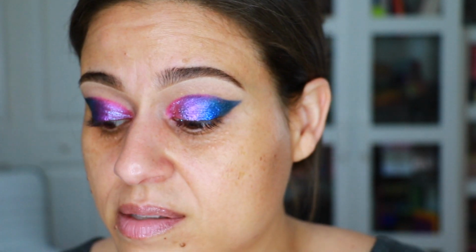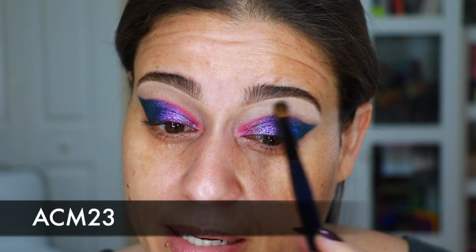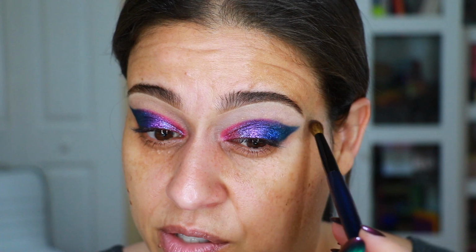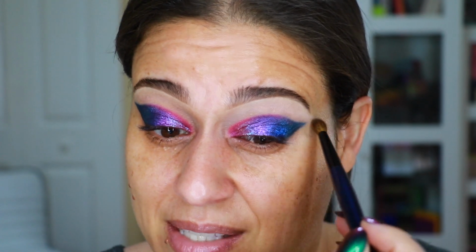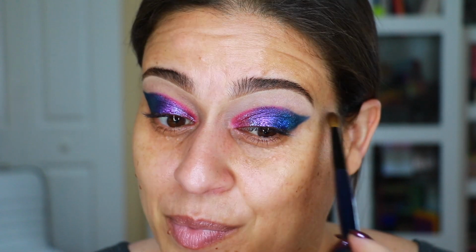I forgot one small step, and that is that since I have a lot of discoloration on my eyelid, I like to apply the bone color shade above all that work that I did. I'm applying it all the way to my eyebrows, and this is just to give me a little bit of coverage so that it doesn't look disjointed when I apply foundation and everything, and you can see the discoloration on my eyelids. I did that on the other side as well. You just have to be really careful not to move the shimmers around because you don't want that part shimmering.